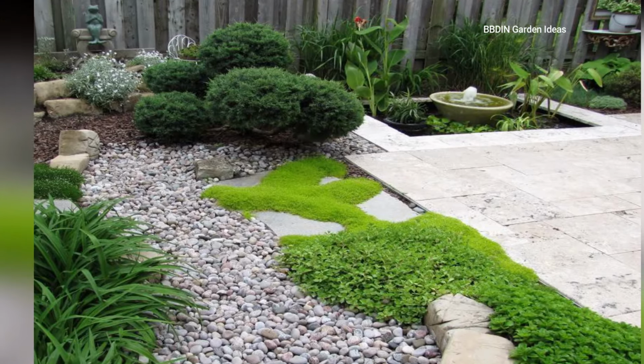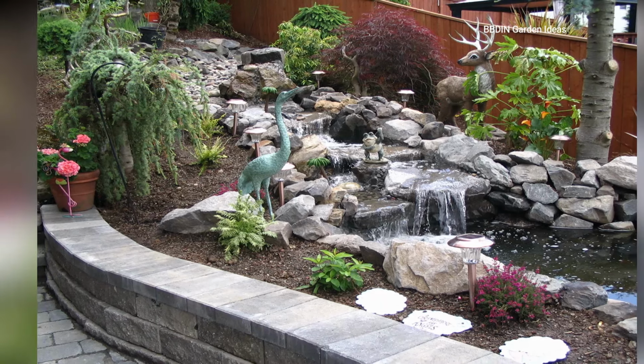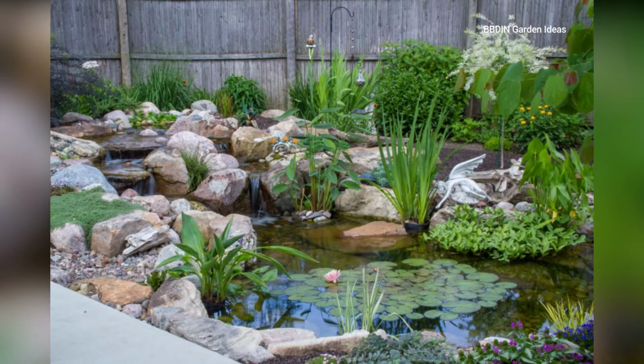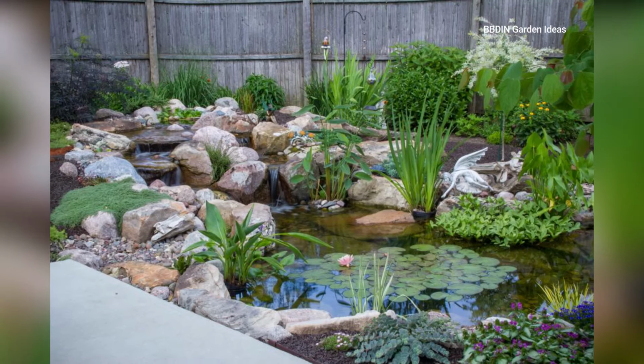Three. Alpine-inspired rock garden. Inspired by mountain landscapes, an alpine rock garden features hardy, low-growing plants nestled between rugged stones. This garden mimics a mountainous environment and works best in cooler climates.